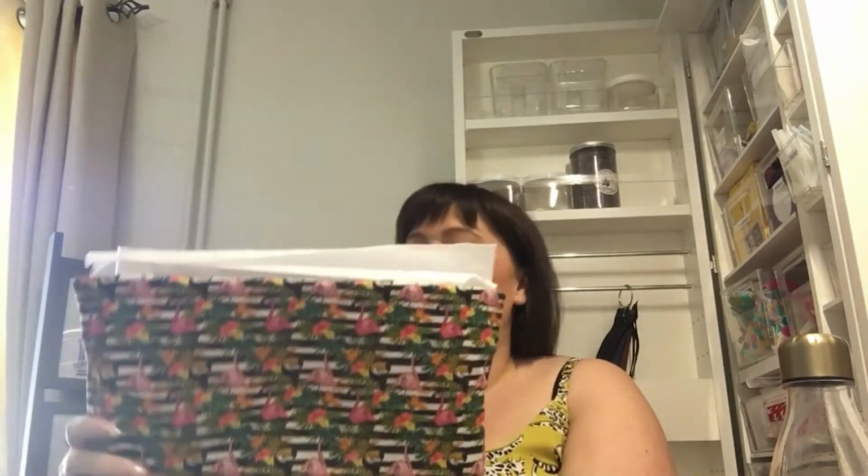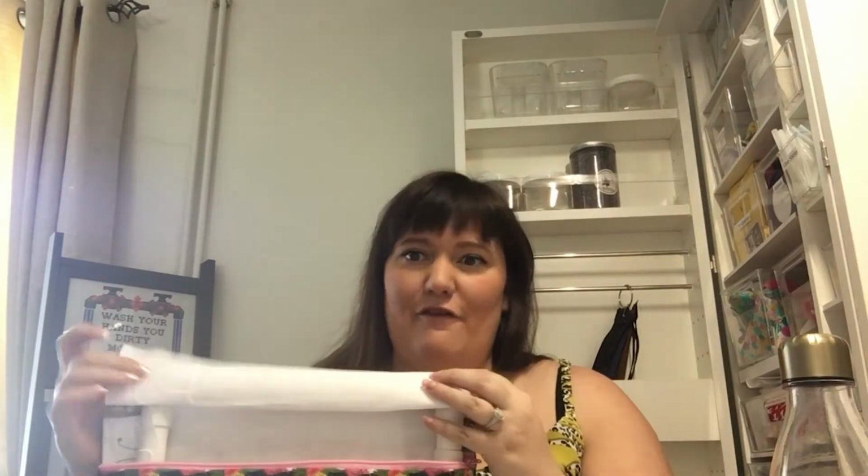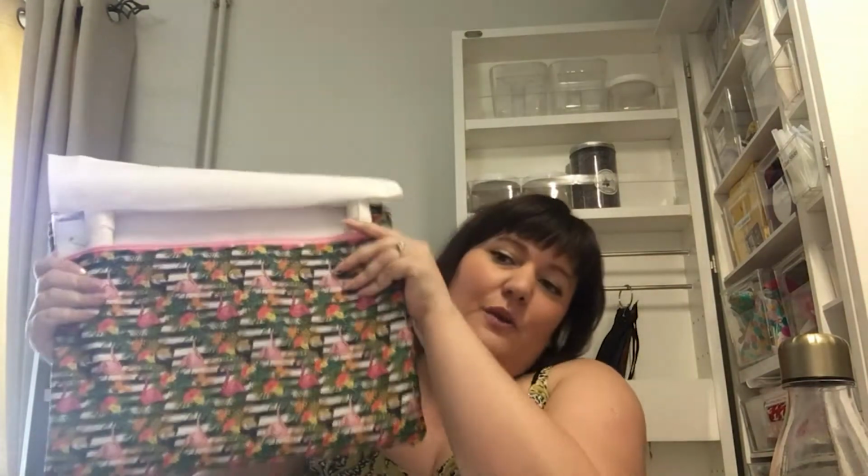I'm calling it a finish. This is the Hello Caterpillar SAL, Hello Sunshine, in a project bag I made myself again, following Elizabeth's tutorial. I need to make them bigger. I have just gotten the 8-inch Q-snap finally, after being out of stock everywhere, but my 11 doesn't fit, so I'm going to need to learn to make bigger bags if I want my 11 by 11 to fit.